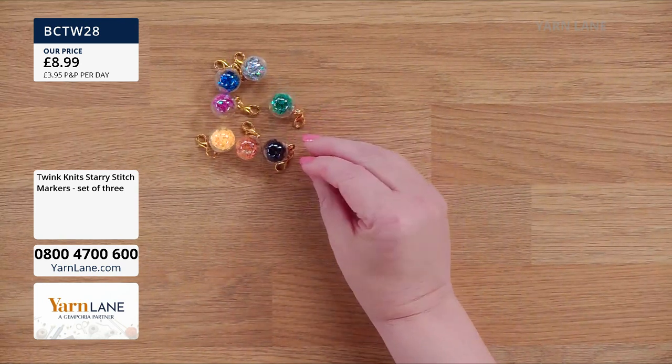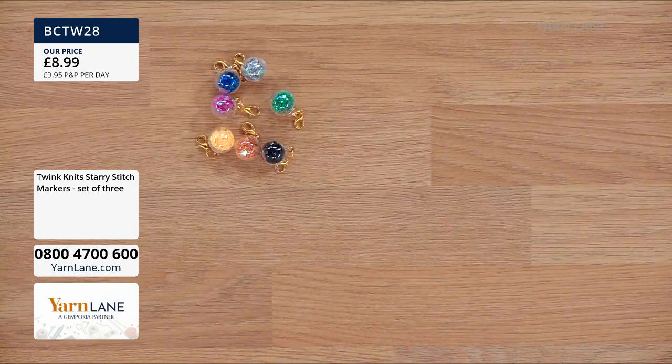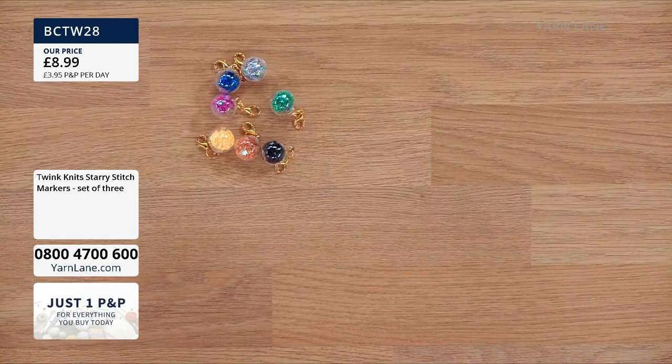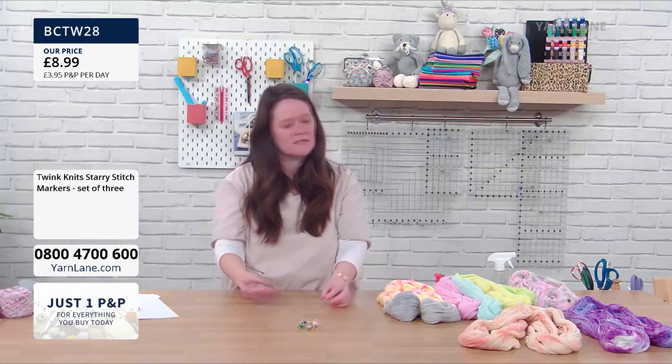How many stitch counters do you normally need? If you're doing socks on circular needles and you want to mark, you just need one. If you're doing knitting, like my willow shawl, and you have a stitch marker in between, you just want two. So three's perfect. You might have more than one project on the go, or people have socks and something else on the go.